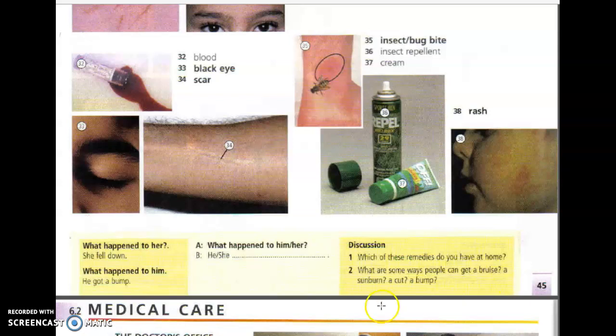What happened to her? She fell down. What happened to him? He got a bump, or he bumped his head. What happened to him, to her?